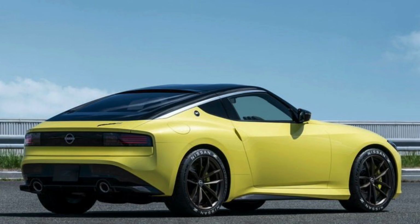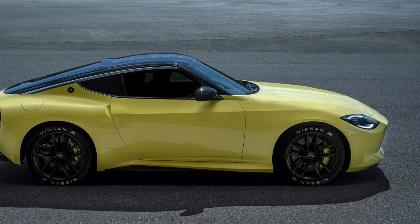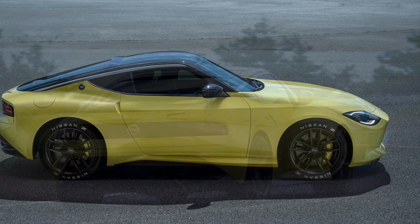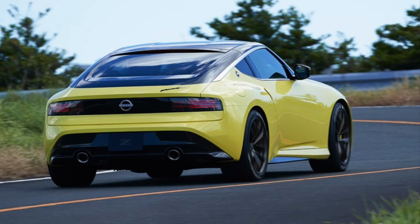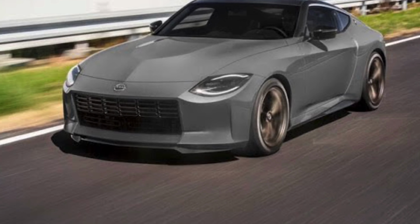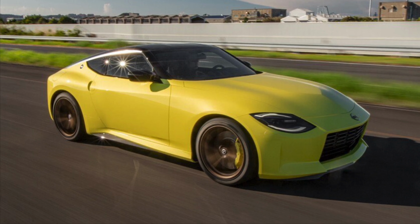On today's episode we're going to be talking about the new Nissan 400Z Proto. The 400Z has what I'll call a retro design, taking design cues from past Z cars. This car is going to have 400 horsepower with a 6-speed manual as standard, and it's going to be 5 inches longer than the past Z.